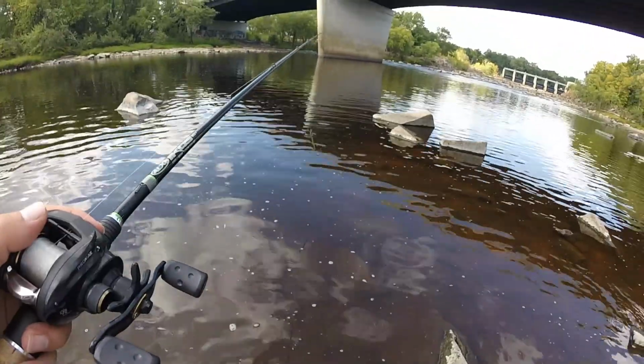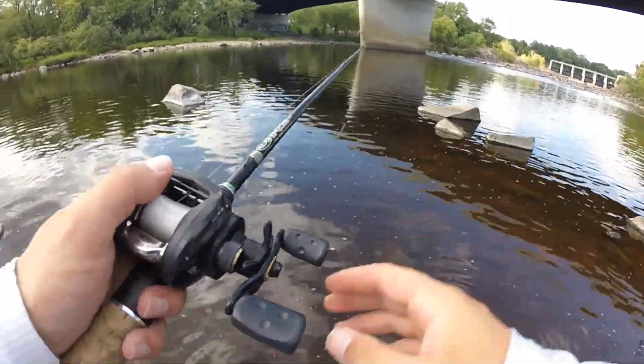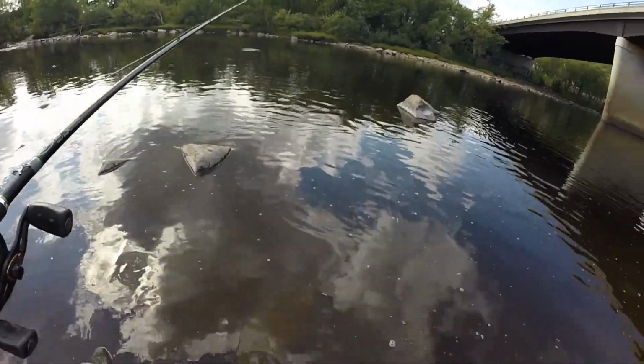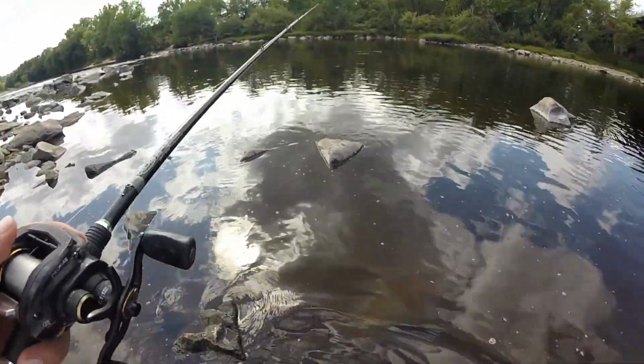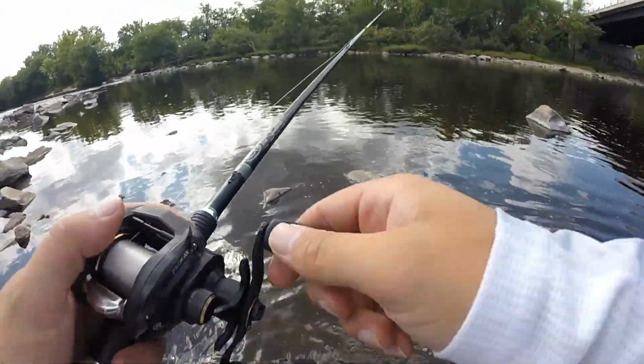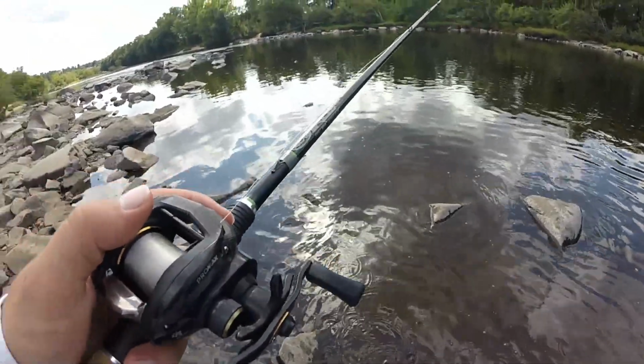So if it's a snag, you can just sit there and wait, and once you've determined that it's a snag, you can just go ahead and grab the rod and pop it and try to work it out without driving it deeper into those rocks. So just a little tip. It's helped me out tremendously, so I don't get snagged up and constantly broken off. All the action.